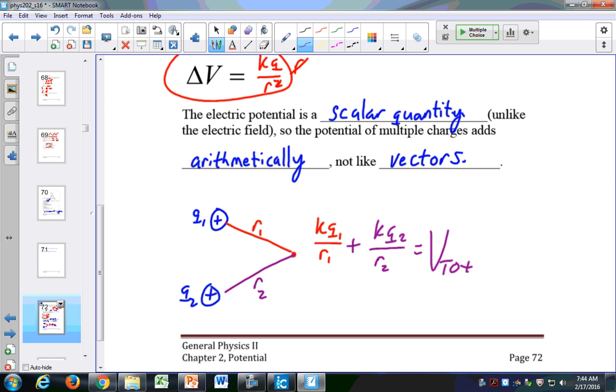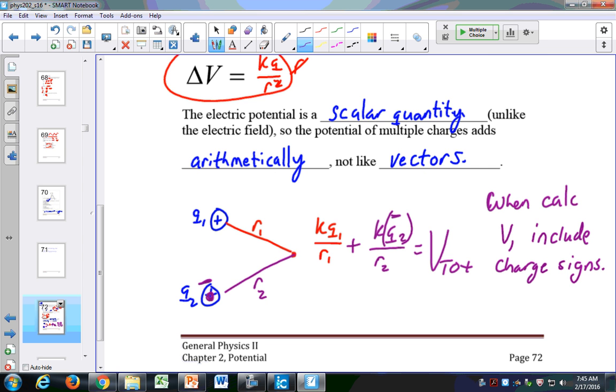As we'll see, also, if I have a negative charge, like let's say instead of this being positive, this is negative, then we'll find that this value is also going to be negative. The point there is that when calculating V, or the potential, include the charge signs, whether it's positive or negative. That's not something we've done before, because we've accounted for the sign of the charge when we draw the vectors. We ask ourselves, what is the direction of this force, or the direction of this electric field due to this charge, be it positive or negative. But here, we're just going to include that sign when we calculate the potential. So a negative charge will have a negative potential, a positive charge will have a positive potential.